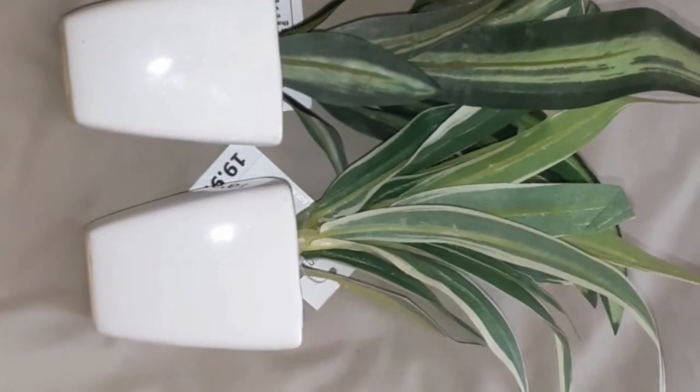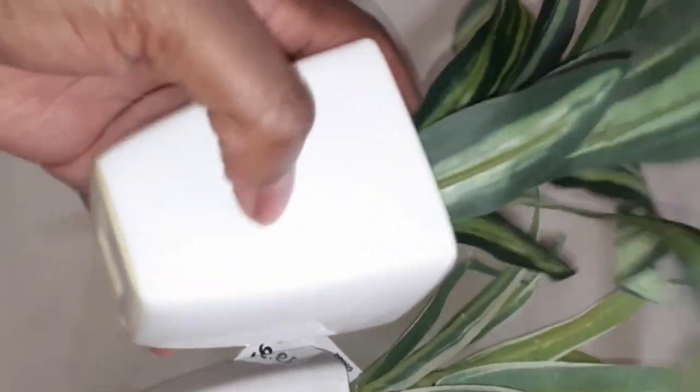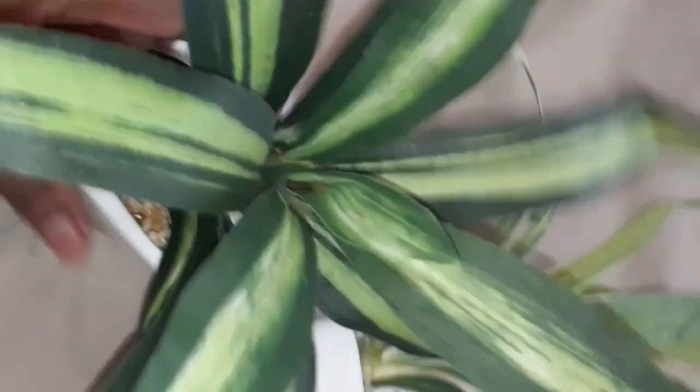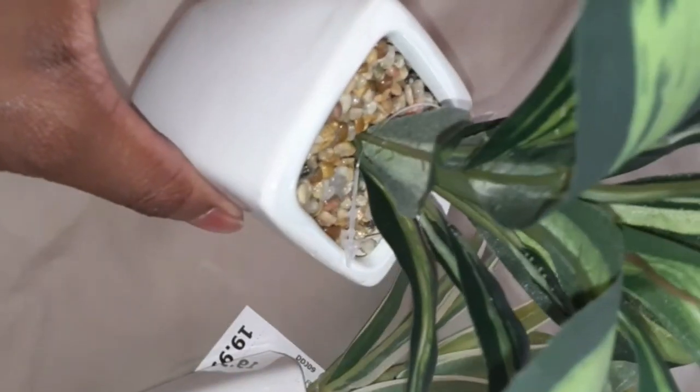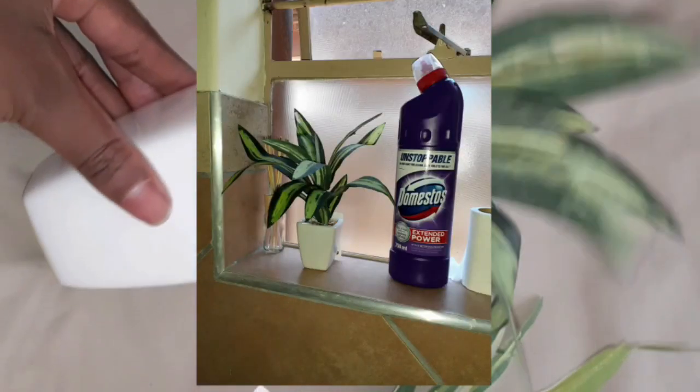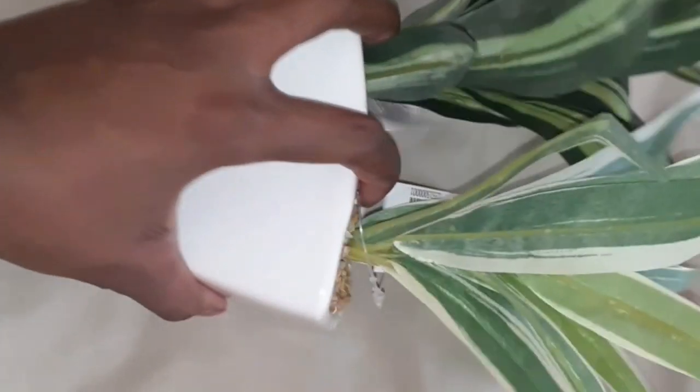And then the next thing that I got is this beautiful fern pot plant, and it's actually ceramic, and it has artificial fern. It's very beautiful, guys. I don't even know where I'm gonna place it, but I think this one will fit just anywhere. So I got the two of them, which for one was 19.99, so both of them were just 40 rand for two, and they're really beautiful, guys.